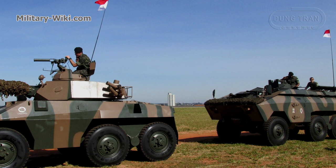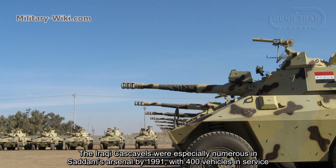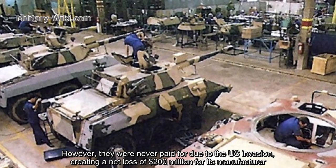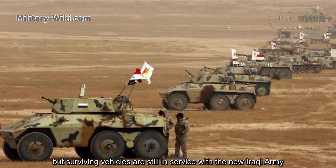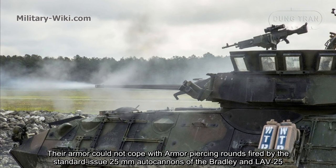The Cascavel was well tested in combat. The Iraqi Cascavels were especially numerous in Saddam's arsenal by 1991, with 400 vehicles in service. However, they were never paid for due to the US invasion, creating a net loss of $200 million for its manufacturer. Many were destroyed during the Iran-Iraq War, in Operation Desert Storm, and later during the Iraqi War in 2003. The surviving vehicles are still in service with the new Iraqi army. Their armor could not cope with armor-piercing rounds fired by the standard issue 20mm autocannons of the Bradley and LAV-25.